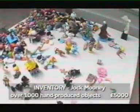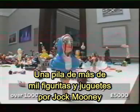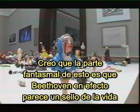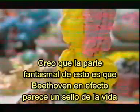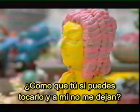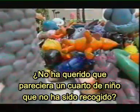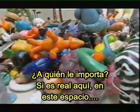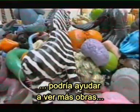Now for something completely different, a pile of over 1,000 handmade mini characters and children's toys by Jock Mooney. I think the spookiest bit of the whole thing is that the Beethoven actually looks like Sylvester Black from behind. Yeah. How come you're allowed to touch and I'm not? Is it meant to look a bit like a children's playroom that's not quite been swept up? Well, who cares? It fits well in here.